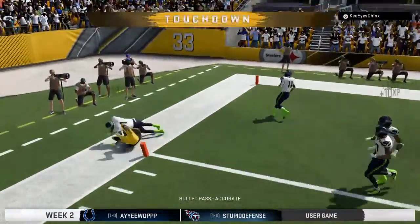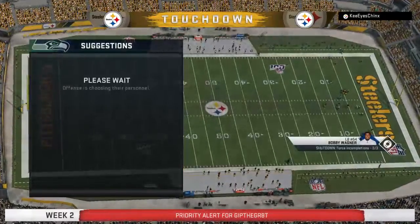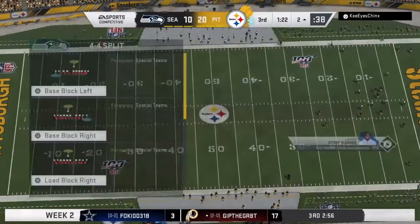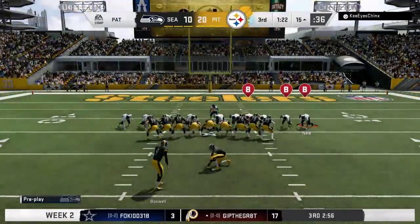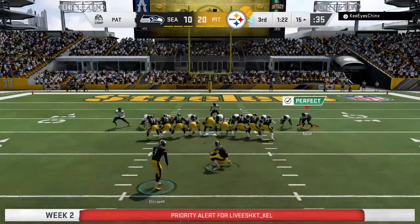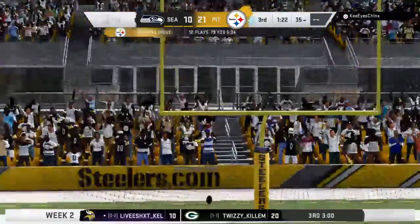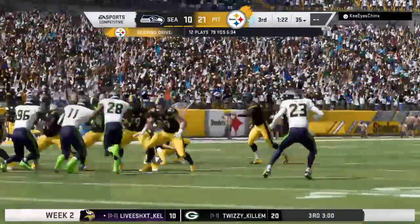Got his man. It's caught for a Steelers touchdown. Devontae Freeman. His first touchdown here of the new campaign. And the Steelers, they broaden their lead. Boswell good with the extra point, and that makes it a 21-10 game.